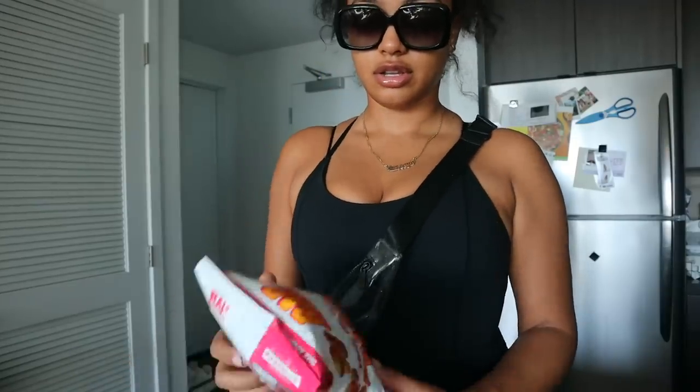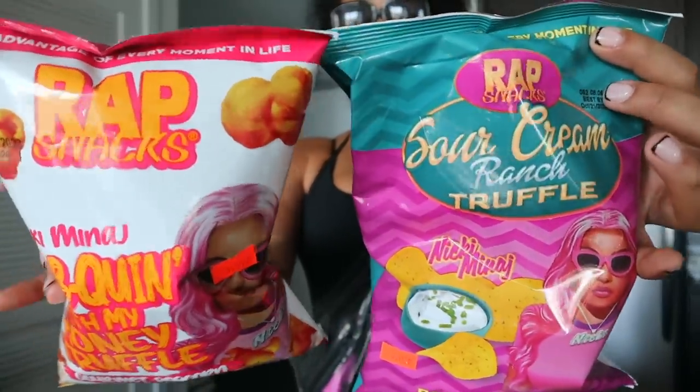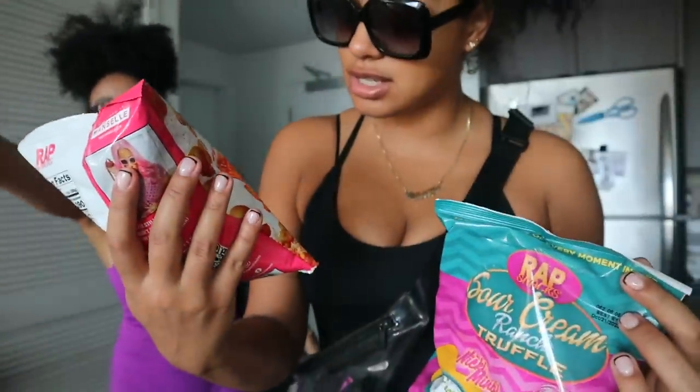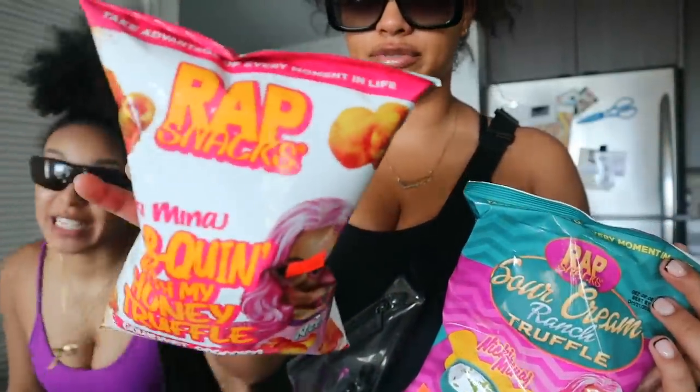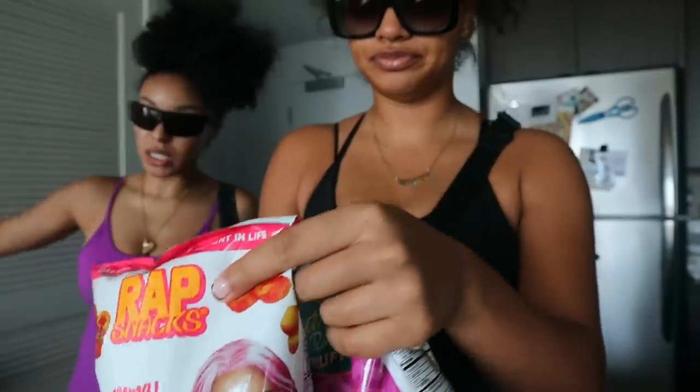Good morning. Look what my sister got yesterday. She got wrap snacks, and she got the Nicki Minaj flavors. Which one is this? Barbecuing with my honey truffle. She's so funny. Look at her. Why did I put the sticker right on her face? She still looks cute though.